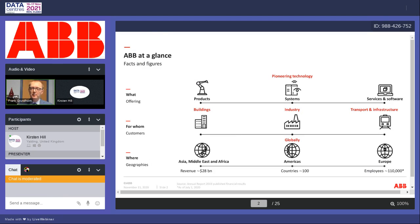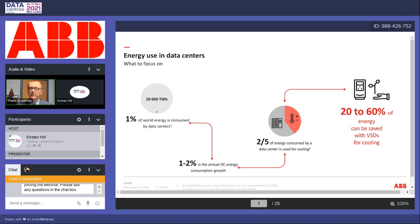ABB is a global company with about 110,000 people across the globe. So we are represented in virtually every country in the world, most of the countries directly, but a few countries only through partners, with a range of products ranging from industrial to infrastructure to buildings, so robots, but mostly electrical products, if you will, including, of course, motors and robots in that area, as well as EV charging stuff.